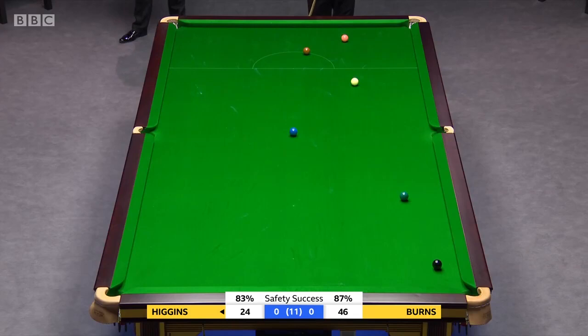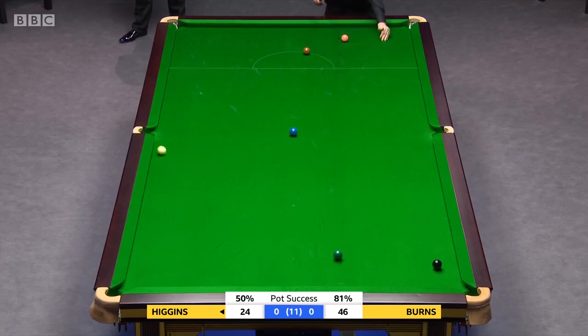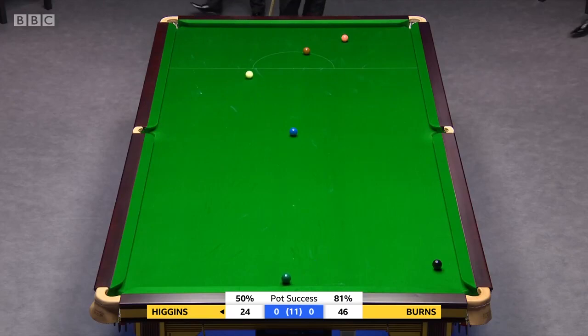Now you see safety success. You don't want to look at the pot success. Go on then, we'll have a look at it. 50%, John Higgins. That's at least 40% below what it needs to be.